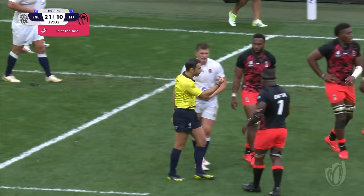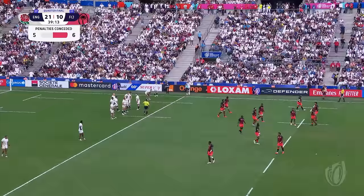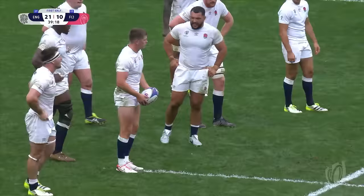Just the feet in the scrum. No, straight, please. Five, clear on the side. Penalty goes against Albert Tuisui. Lamani also given us to word two. Opportunity lost for Fiji.